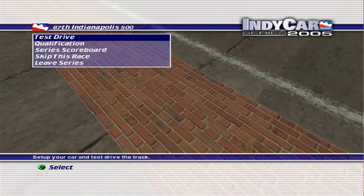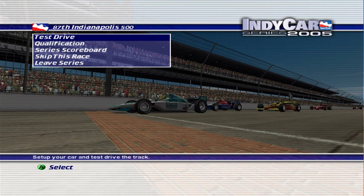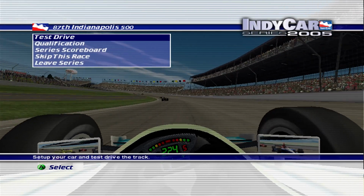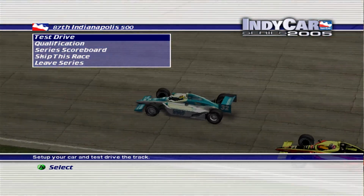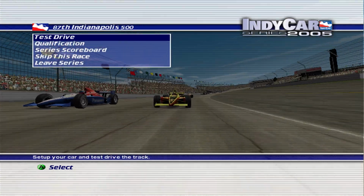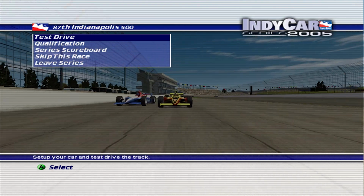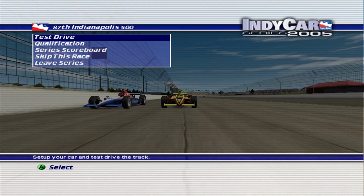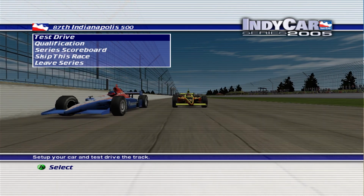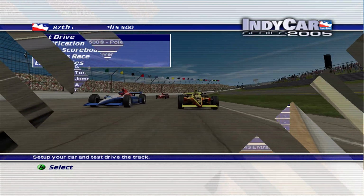Right then, hello and welcome back to IndyCar Series 2005, and it's the Indy 500 weekend. So what better way to do the Indianapolis 125? I'm going to go through qualifying in just a moment, but I'm going to use a specific setup for the car just to see if it'll give me a better opportunity to maybe run up the front and maybe qualify in a good enough spot. So yeah, I will see you in a moment for qualifying for the Indy 125.